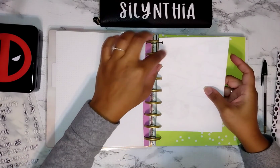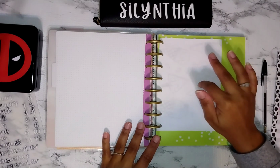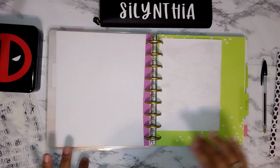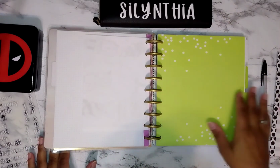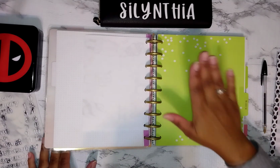So I will be working on this savings challenge. I actually am trying to come up with creating a matching cash envelope. So once I do that, then I will be ready to go. But then next is March. We'll be moving on to March. It doesn't say anything. I was kind of leaning towards making a quote for it, but I don't know.